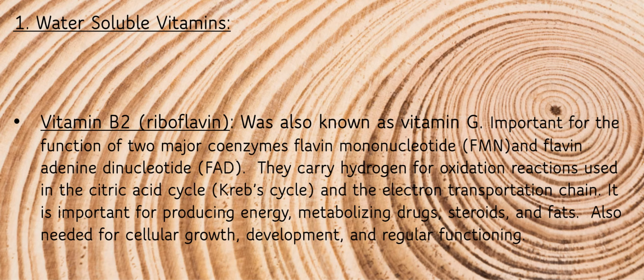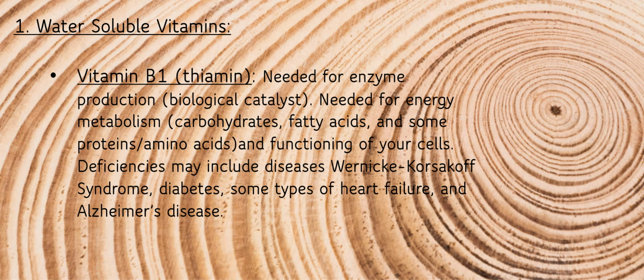Vitamin B2, also known as riboflavin, used to be known as vitamin G. It's important for two major coenzymes, and their jobs are to produce energy and metabolize drugs, steroids, and fats. It's needed for cellular growth, development, and just regular functioning or maintenance.